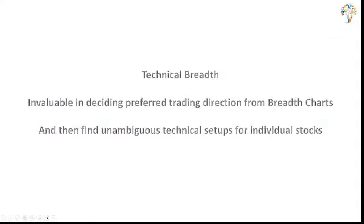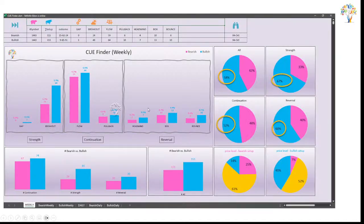Let's continue. Technical breadth, invaluable in deciding preferred trading direction from breadth charts and then finding unambiguous technical setups for individual stocks. Weekly technical breadth. All setups bullish, strength setups bullish, trend continuation setups bullish, reversals bullish. Allows buying. Does not allow shorting.